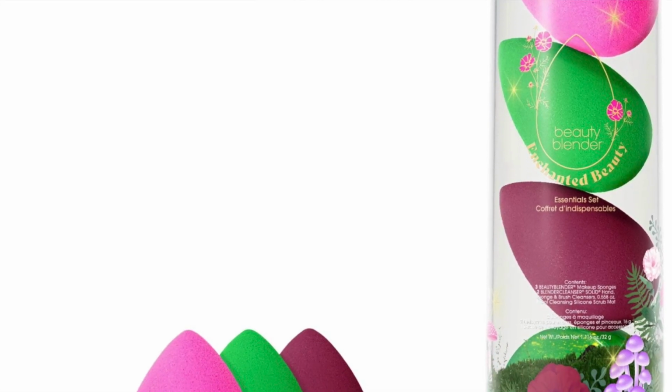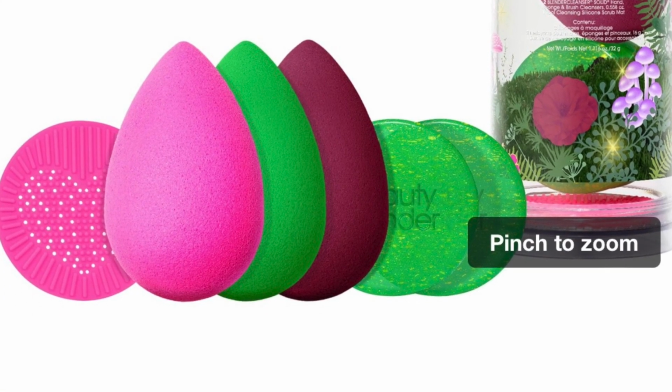It's amazing stuff. And the next thing I want to share with you is from Beauty Blender. I love Beauty Blender. This is the set that I got last year during the sale. One of the blenders is what I'm currently using. I'll insert a picture of what the set looks like this year. I'm definitely picking it up if it's still available when I can shop. It comes with 3 beauty blenders, 2 beauty blender cleansers, and this little cleansing tool.